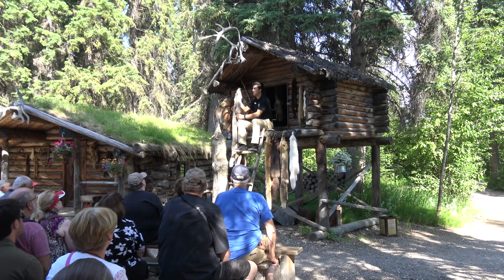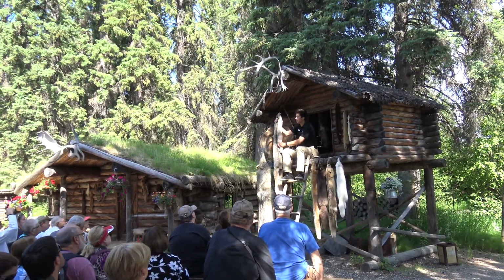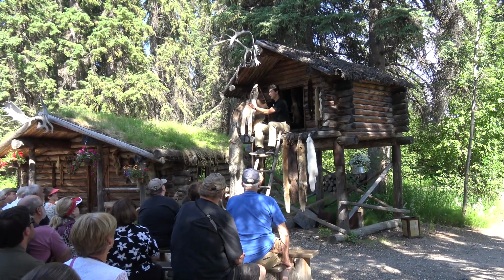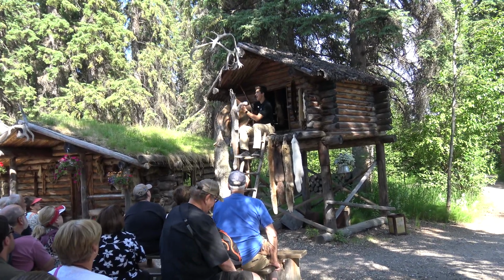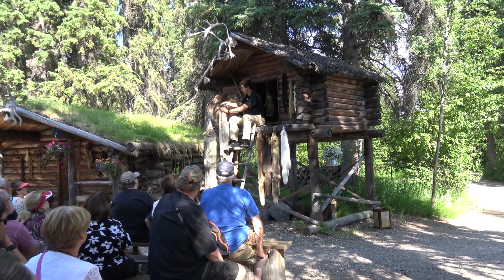This next one is the lynx. The lynx are closely related to the bobcat and are known for their black-tipped ears, their stubby little tail, and their big fluffy paws to help them bound across the winter snow.